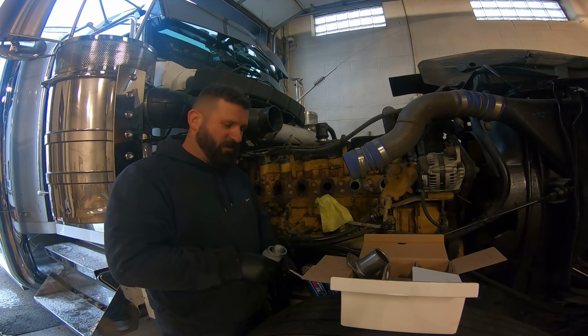All right, so the manifold is a three-piece, and it needs to be mounted. Here's the two little seals that come with it. There's a little card over here that tells you how this thing goes. So these two little seals sit on the end of the exhaust manifold with this little lip pointing towards the center section, like so.